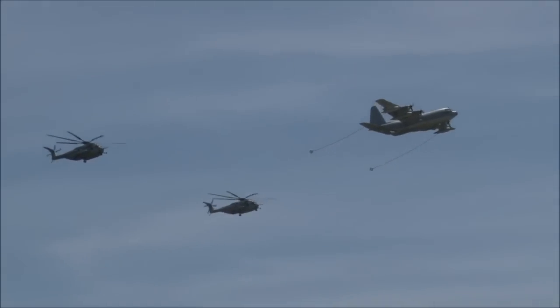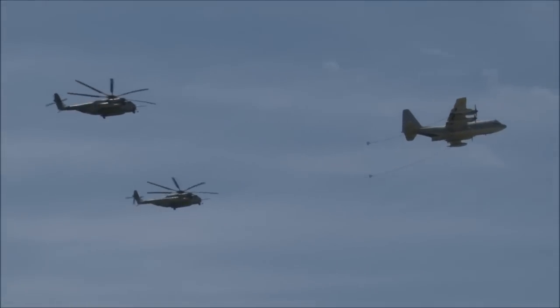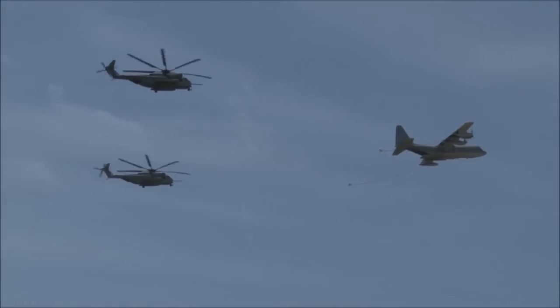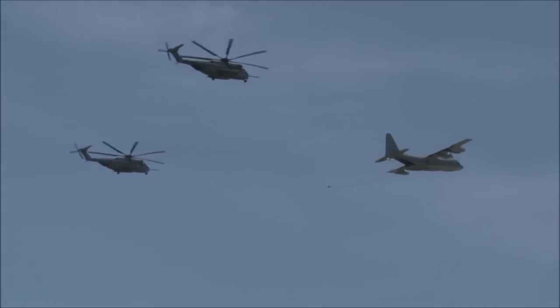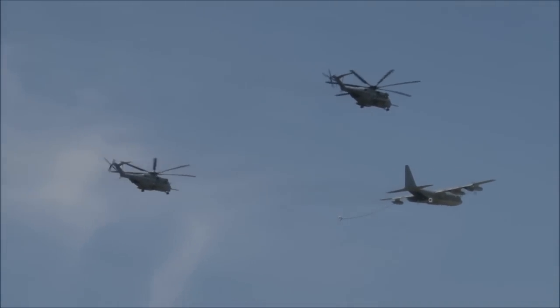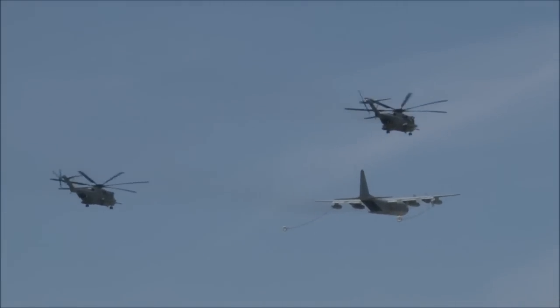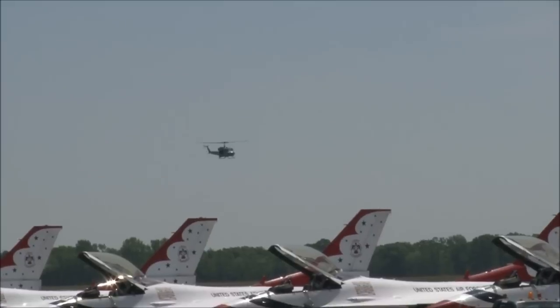Low from the left, one UH-1N Huey helicopter is approaching. In a few seconds, you will see it stabilize over the landing zone, or LZ, and Special Operations Forces, or SOF Marines, will fast rope to the ground. This technique is used when a tactical situation or terrain prevents the helicopter from landing.